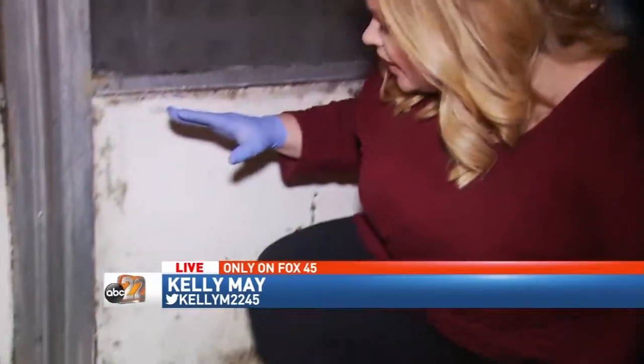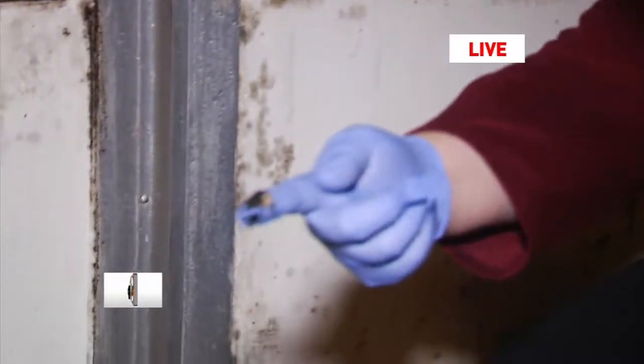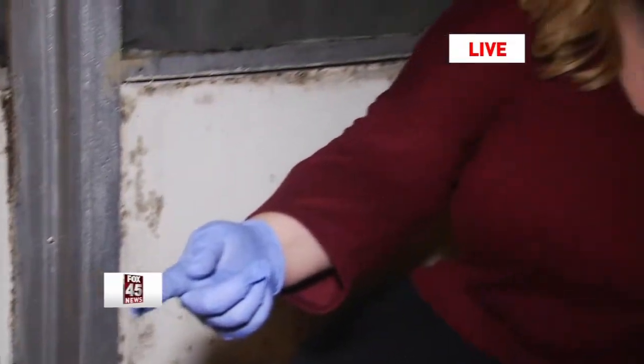Well, Deb, we're inside of one of those apartments right now. Take a look at all of this mold that's built up on the inside of these walls. Now, this isn't the only place with problems. Neighbors called us when they didn't know how to get help when ceilings started collapsing. When you saw this, I freaked. Tears came to my eyes and my heart started beating.